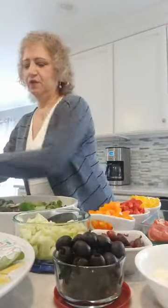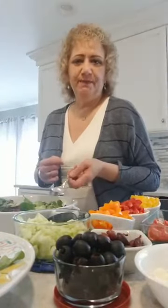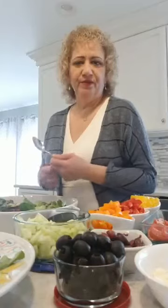And the goal here is not to have the salad too wet and to make sure that any leftover ingredients that you keep in bowls in the refrigerator, you can pull them out and use during the week.